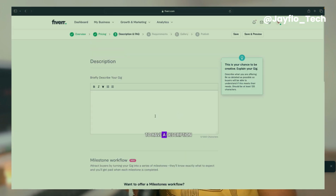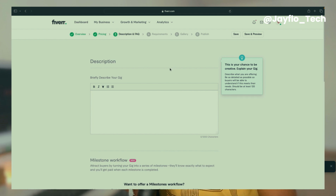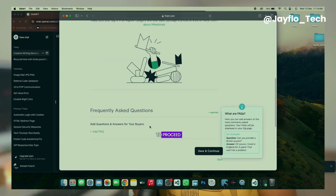So now we are going to have a description of this particular gig. We are going to type what we offer basically, because this is what a client will see. Well, it will be best to actually generate it from ChatGPT. So instead, this will be easier. With meticulous attention to details, prompt delivery, and so on, I ensure your vision is realized. Let's collaborate. So I think this is good for what we want. Then we are going to proceed.